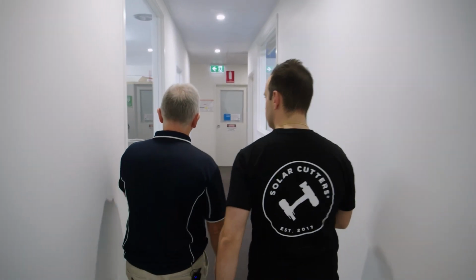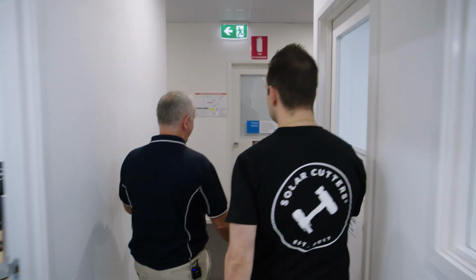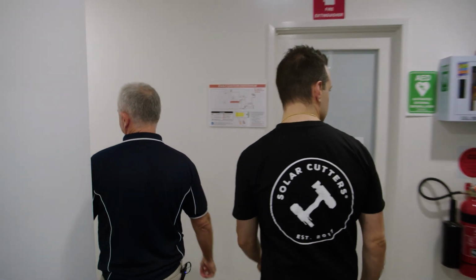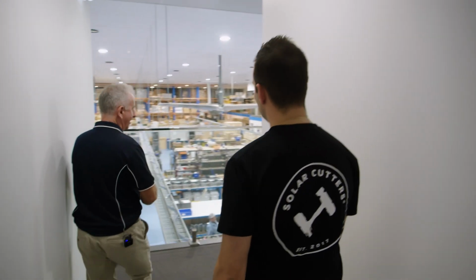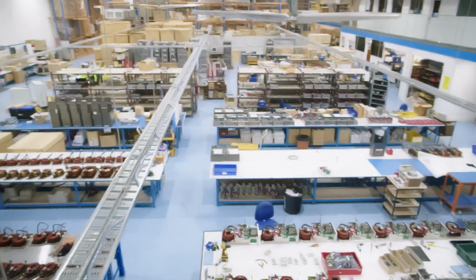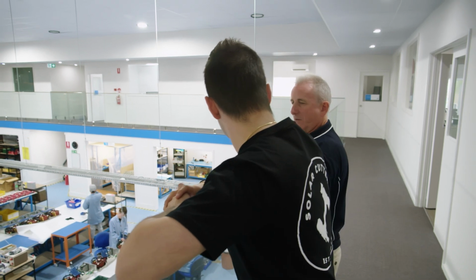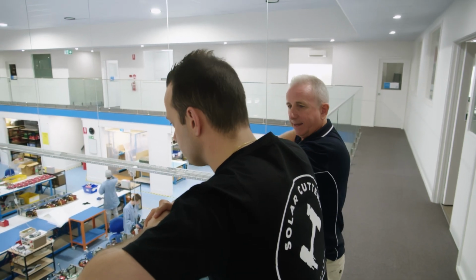So we'll go down here past the R&D offices, but we'll keep nice and quiet because they're all concentrating, and come out to the manufacturing. Oh, you've got a viewing area. We've got a viewing platform. The only thing we don't do here is the surface mount componentry. Okay. That gets done in Adelaide, so it's still Australian.